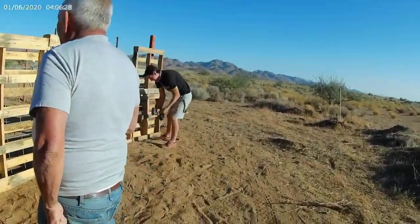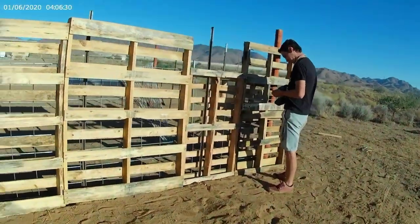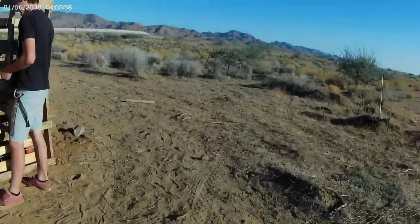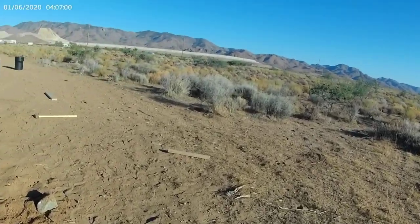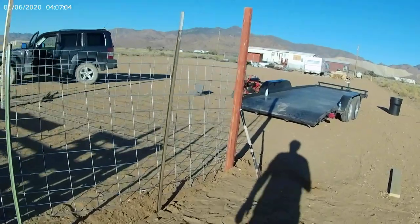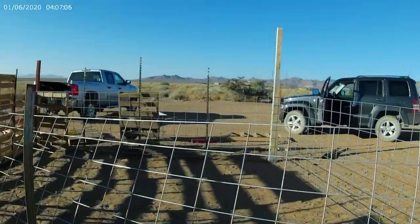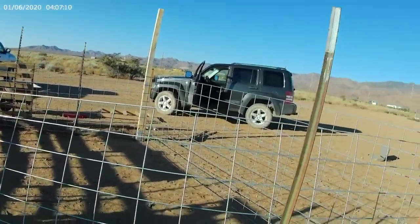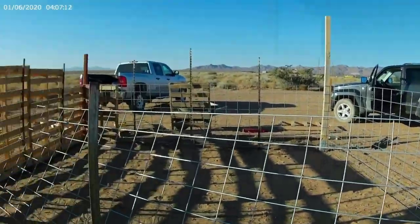The neighbor is building a pig pen out of pallets and wire made for reinforcing concrete, that 6-inch mesh stuff there. He got 4 little baby pigs that he'll put in the pen when it gets finished.